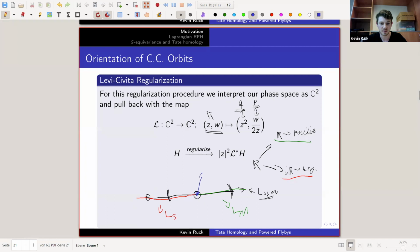So this collision point here corresponds to this collision Lagrangian, and that's the starting point of our orbits. Then we can decide: either we want to look at trajectories which start in this collision point Lagrangian and end in this other Lagrangian. This would then correspond to symmetric consecutive collision orbits which move like this.